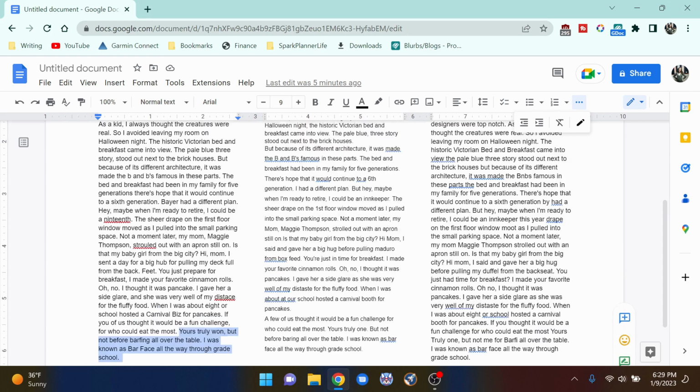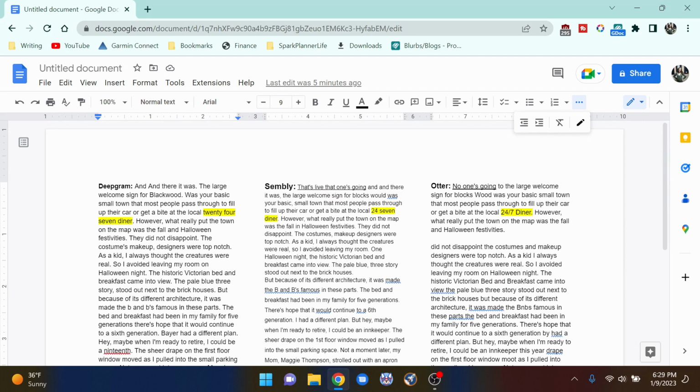So there are pros and cons to all of these, and it really comes down to what you want. Do you want an app? Sembly and Otter have an app. Are you looking for something more advanced than maybe Deepgram? Do you want it stored and saved for a short amount of time? No to Deepgram. So I'm going to make a cool chart, and I'll have it posted here.